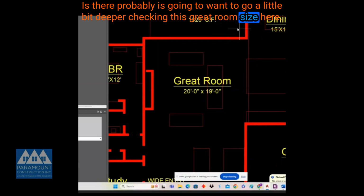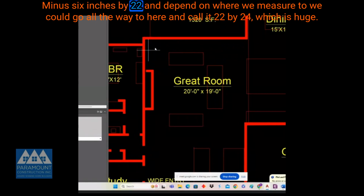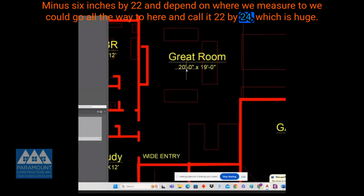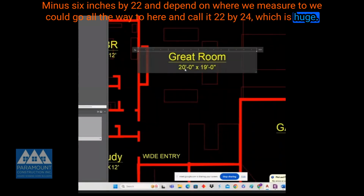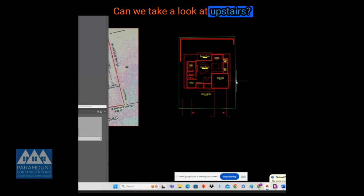Checking this great room size here, out to out, minus 6 inches, like 22. Depending on where we measure to, we could go all the way to here, call it 22 by 24. Just a good size. All right, can we take a look at upstairs?